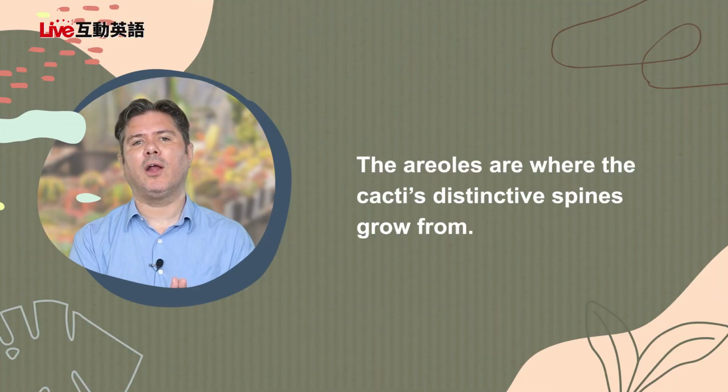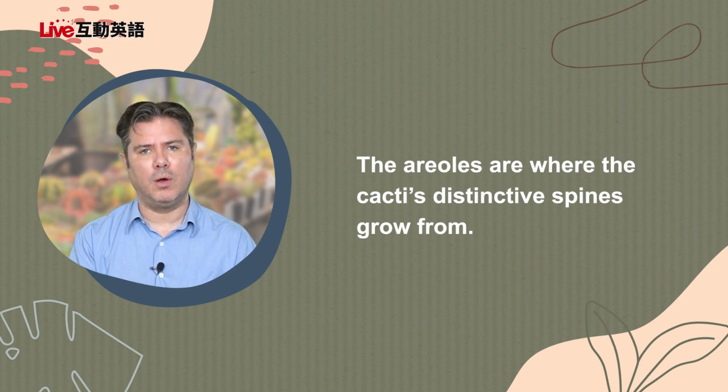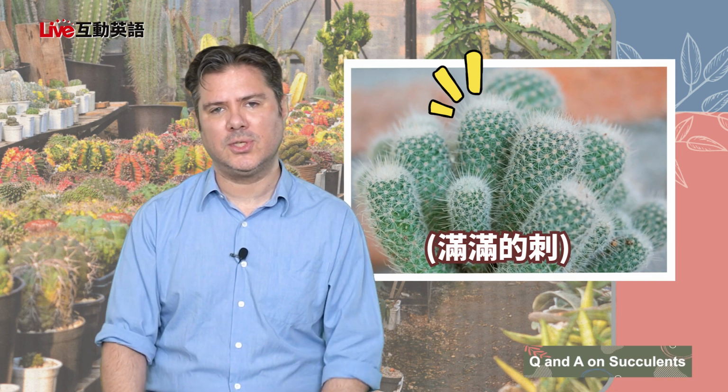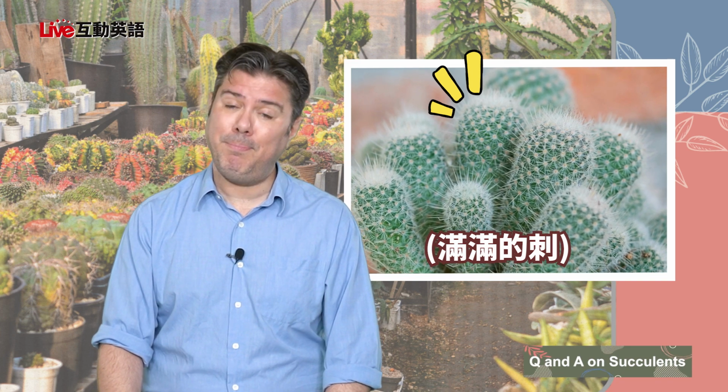And these areoles actually perform a very important function, because the areoles are where the cacti's distinctive spines grow from. Those spines, those spikes, those things that go ouch if you touch them with your finger or get them in your skin. That is something very unique and unusual and painful about cacti, but also what makes them such interesting and in many cases beautiful plants.